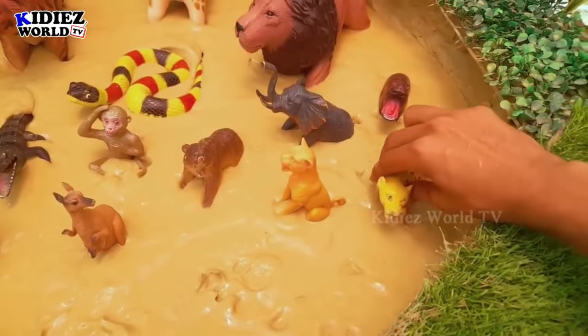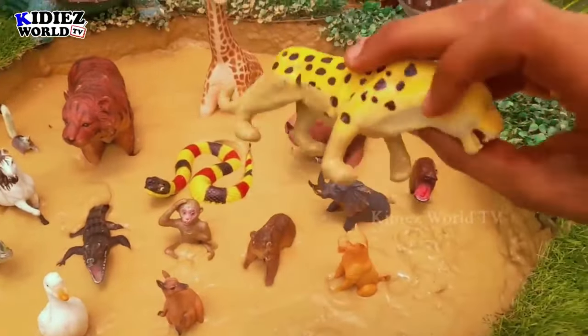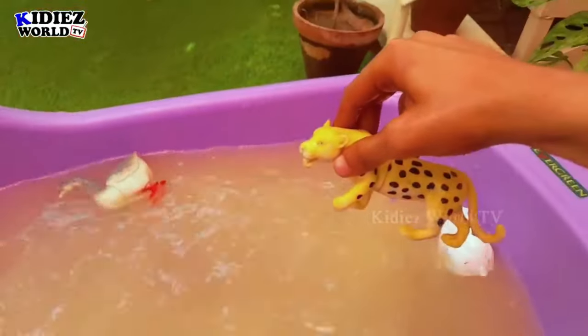And the next one we have is cheetah. Cheetah is right now the world's fastest animal, and it has a beautiful color combination of skin. Let's watch him. Here we go, cheetah.